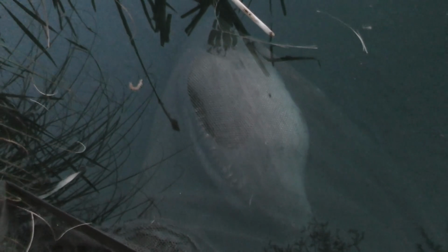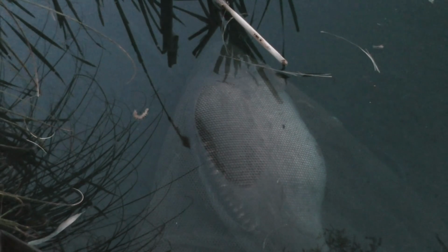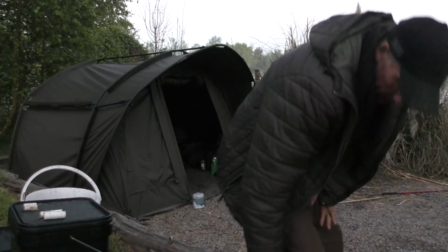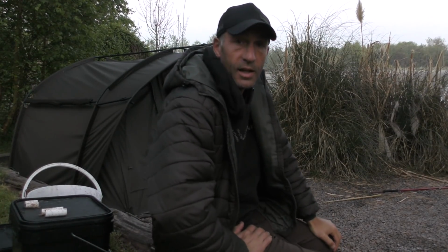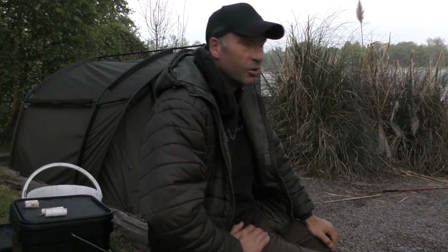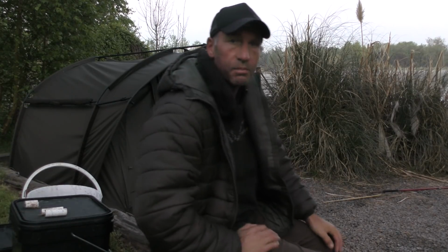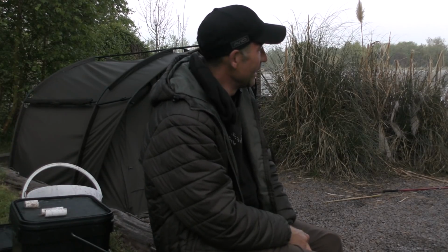Oh, well, that has saved the day. Not a bad one. I bet that's close to £30, that one. God, at last. Just lying on the bed chair thinking it looks really good for a bite, and the left hand rod's just trundled off, and it looks like a decent fish. It's certainly over £30, I think, so that's a lovely way to end this trip, if that's the last one that I've caught.